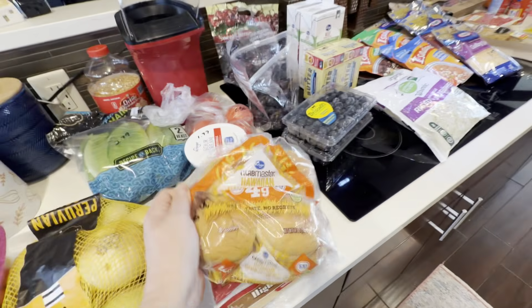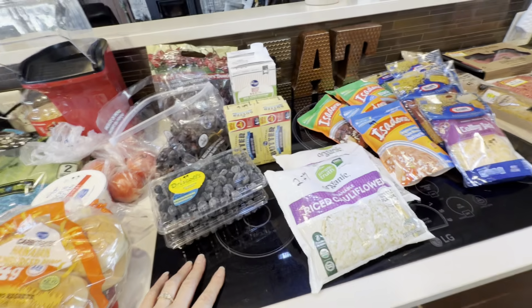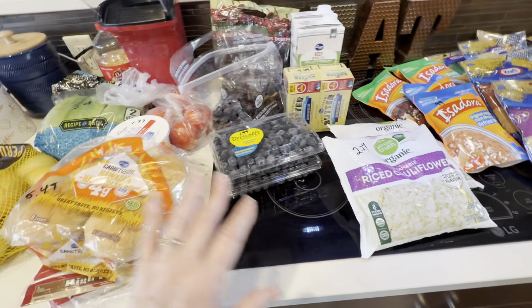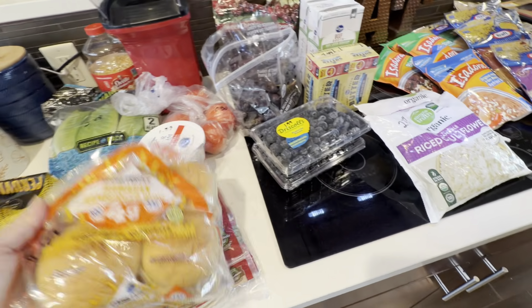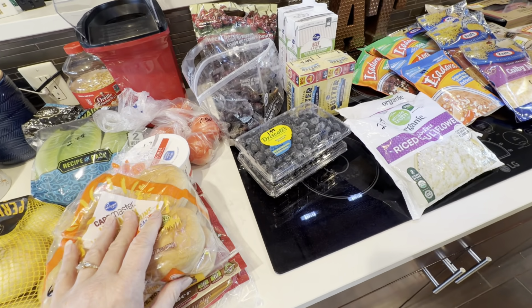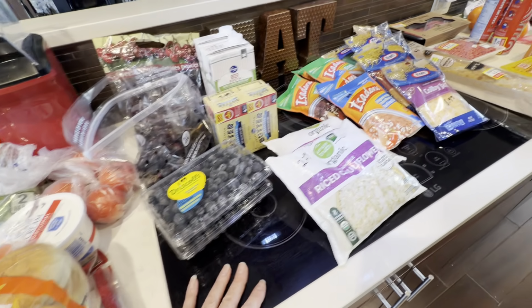We're going to have hamburgers. That's why I got the buns and those hamburgers. And I've got lots of potatoes, so I can make fries or something to go with the hamburgers. We've also got a lot of cottage cheese I need to use up. The fruit is for desserts.